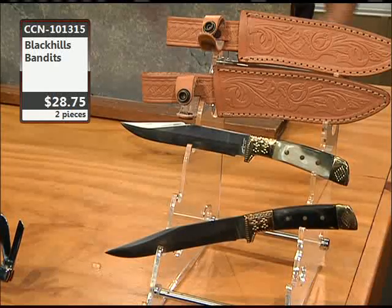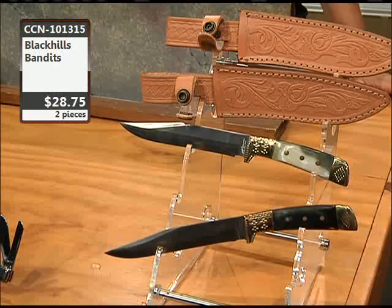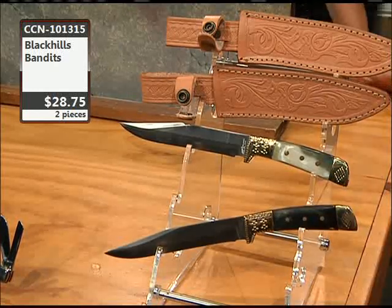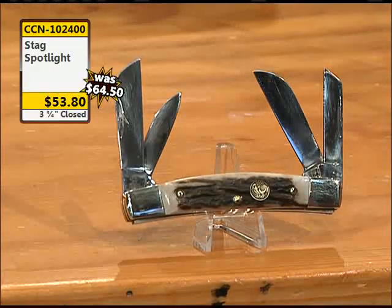Retail's $82.66. You're only paying $28.75. Item number 101315. Sheila, look at the embossing on that sheath. I know, those bolsters, the sheath, you have these little extra touches that make all the difference in the world. $28.75 for the duo. We did this as a stag spotlight.